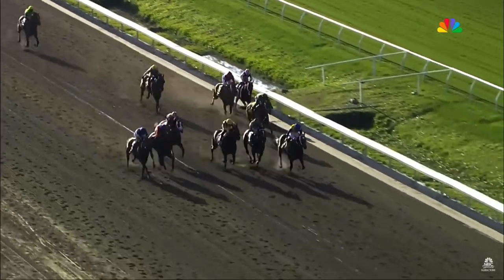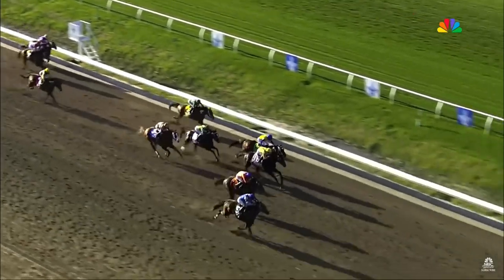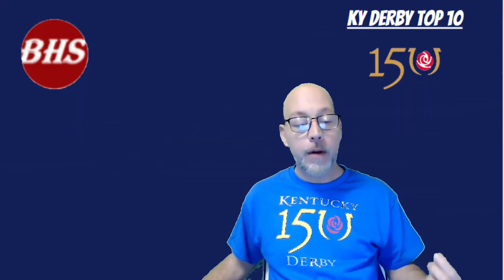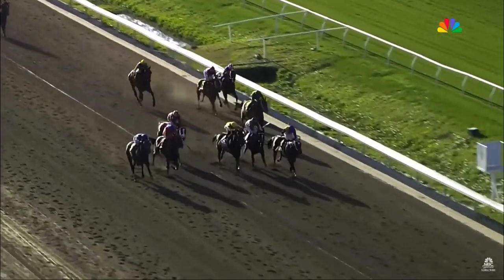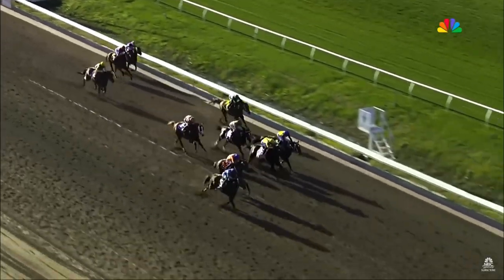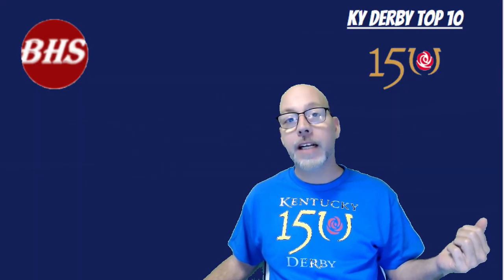Not very good, but second off the layoff and stretching out to the 1 3/16 distance, Honor Marie came from off the pace, to the inside of Catching Freedom to the far outside. You can see both of those horses. They hit the stretch run, and it's those two you can see coming. And then once they get into the picture, Catching Freedom is on the far outside and Honor Marie is right to the inside. They both rallied up to the lead, but Catching Freedom was able to kick his way clear to win the race.